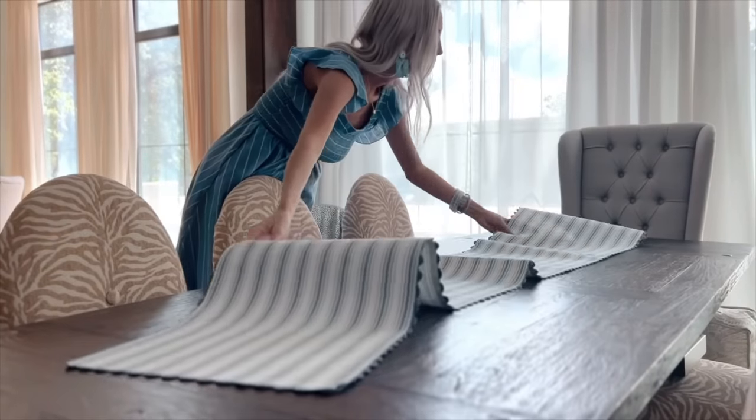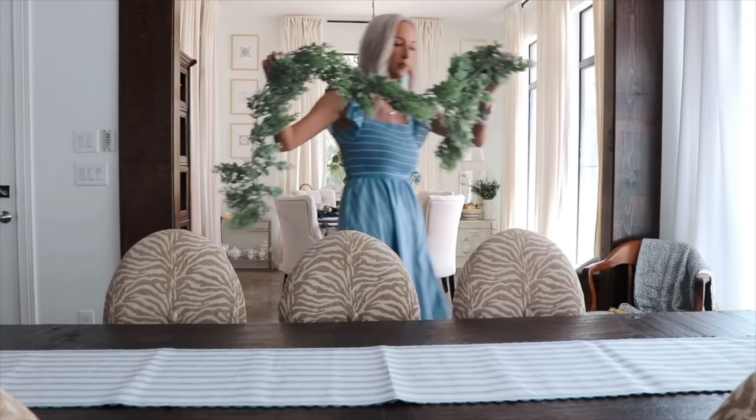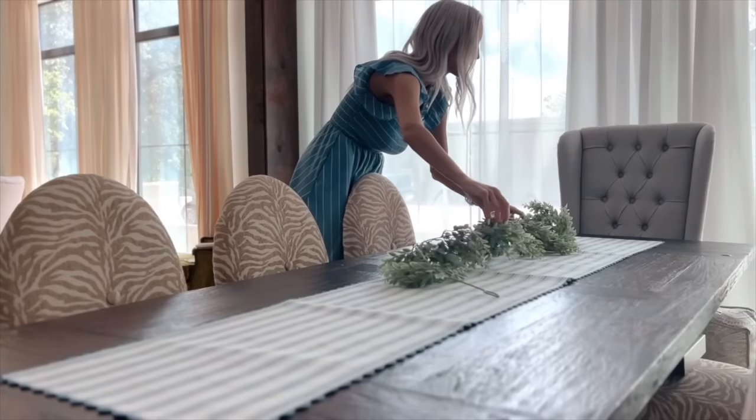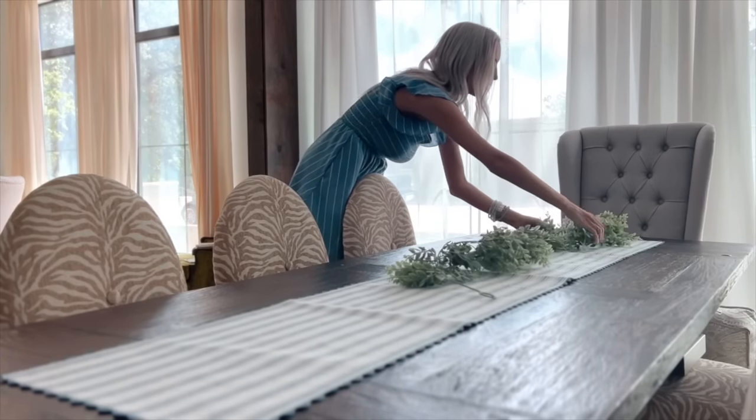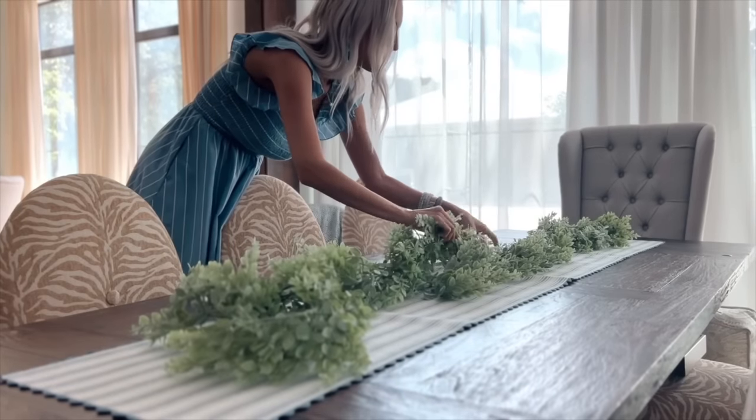The last space I'm going to decorate today with you is the dining table. I really like adding a complimentary tablescape here to whatever decor I have in my home. I don't have any particular plans for a dinner party this June, but you never know, so I always like to stay ready.